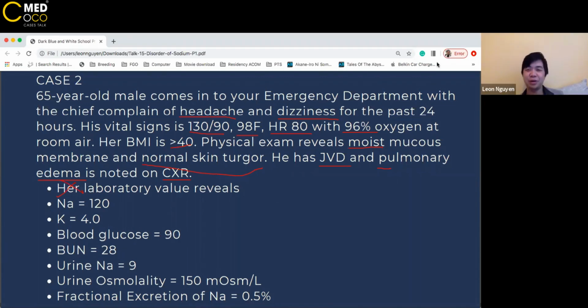And is this acute or chronic? Acute. Acute. 24 hours. All right, I will ask Vân to calculate my serum osmolality. But even though we may know what this patient has, let's follow a protocol that we've been using. Let's calculate serum osmolality.